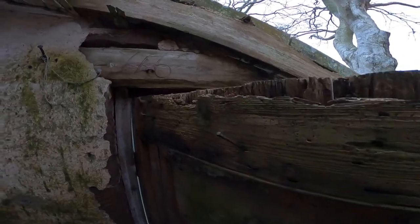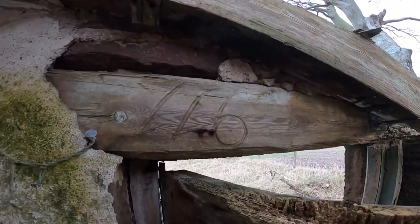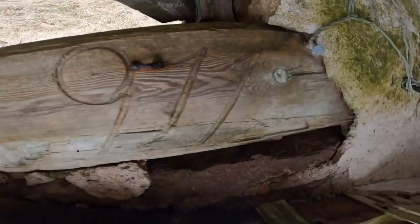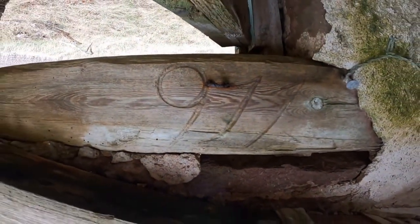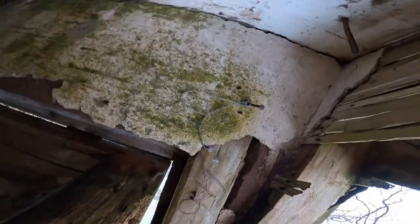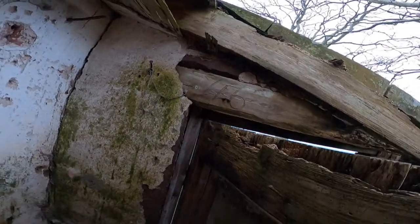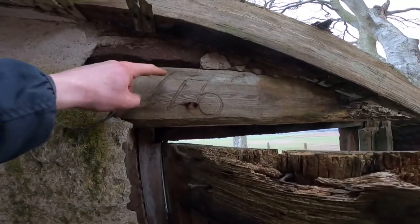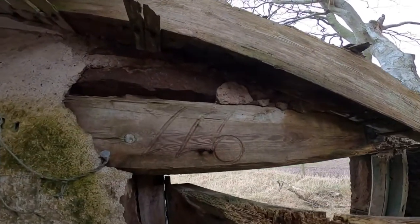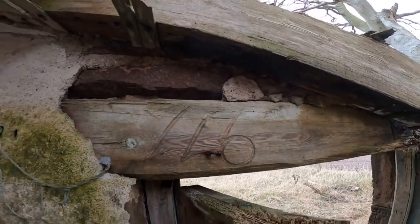Oh, look there, folks. There's a number on the wood. This is what I'll have to find. Turn the camera upside down so I can see it properly. 977. That is crazy. Or is it LL6? Who would know?